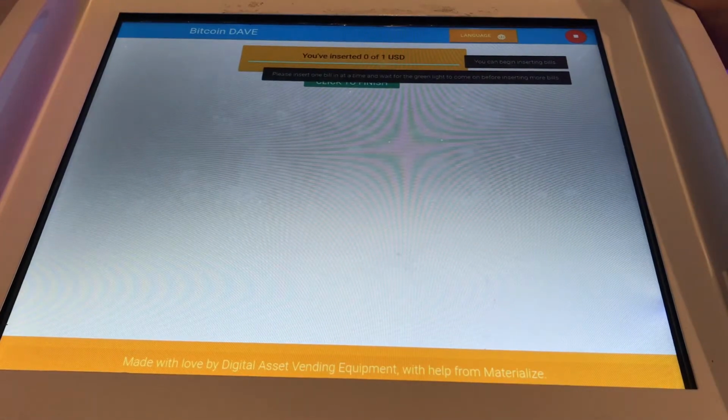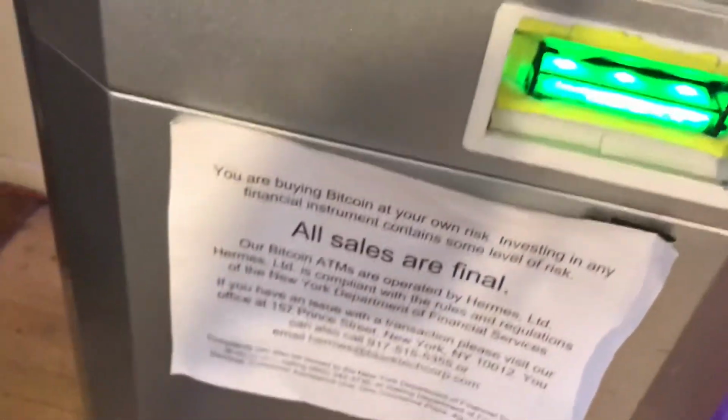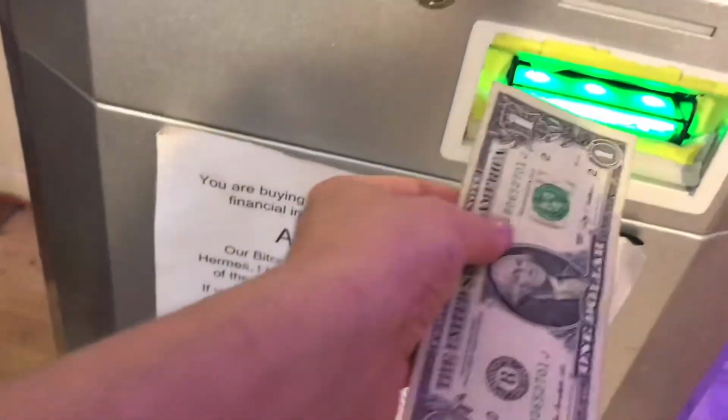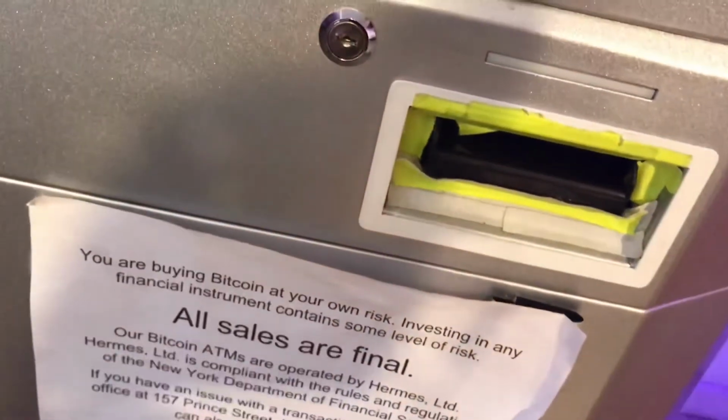Now I need to insert my dollar, which, this is real money, is going to get converted into Bitcoin. You guys ready? I'm really excited. All right, so if I tilt this right here, and it says all sales are final. So I'm not gonna be able to get this dollar back. Am I ready? Oh, it's eating it. Oh, what do we see? Click.